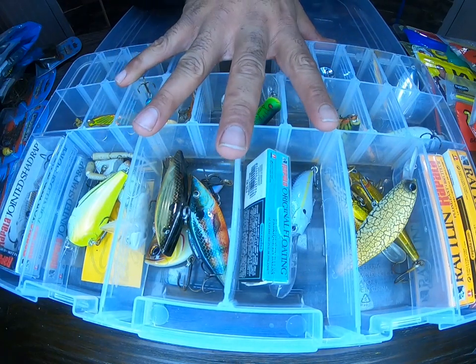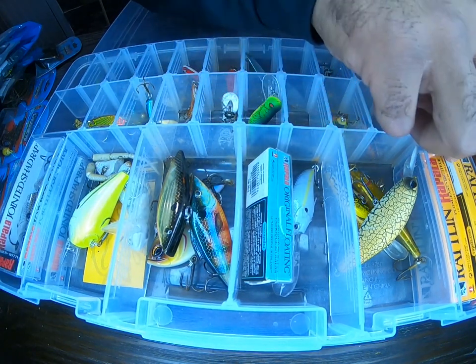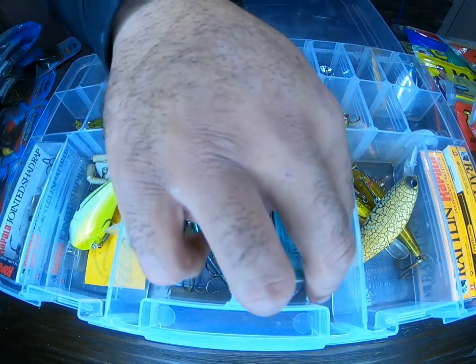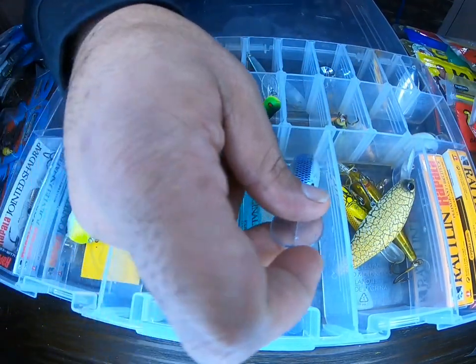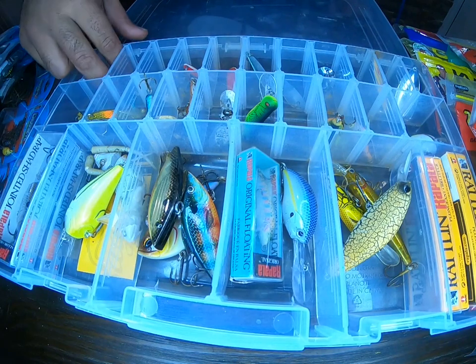This is not my strength in terms of fishing. Not for a lack of trying. I guess really, yeah, I could apply a little bit more time to this style of fishing as opposed to finesse fishing with soft plastics. But I love soft plastics.